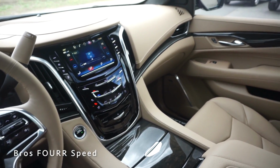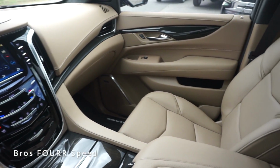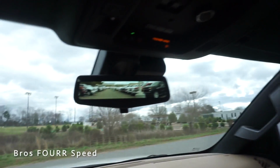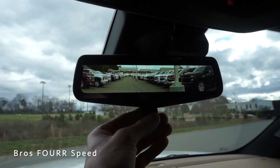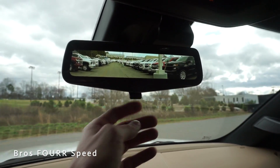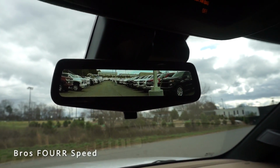And then just one good look at the overall interior. Very nice contours, and the materials are absolutely top-notch. As we move up top, we have the electronic rear view mirror. So pulling this down, this is the normal mirror as you can see. And then pulling this back up, this is an LCD screen now with the cameras in the rear.